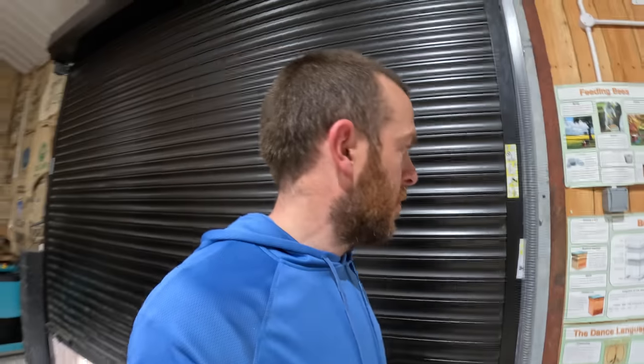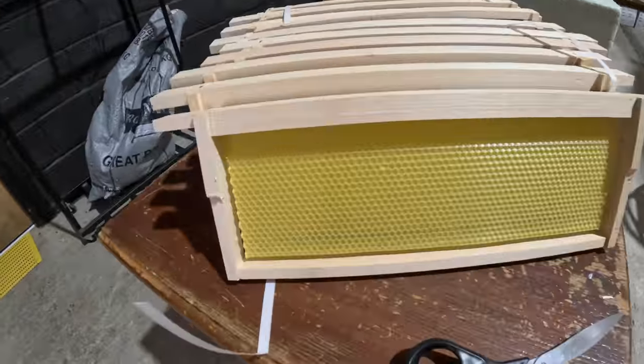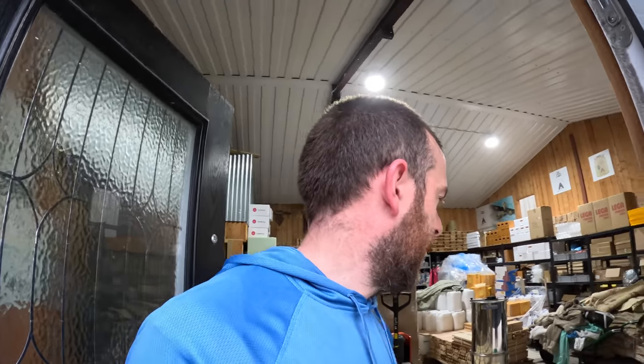So that's it. I'm going to show you one more thing from the same company that supplied us these built frames. And then that's it for a while. I doubt people want to get filmed when they come and collect nucs. We'll pick up then after the nucs have been delivered.